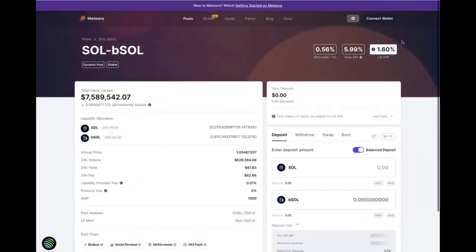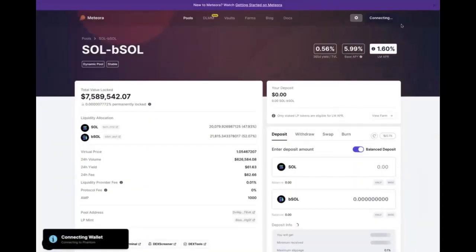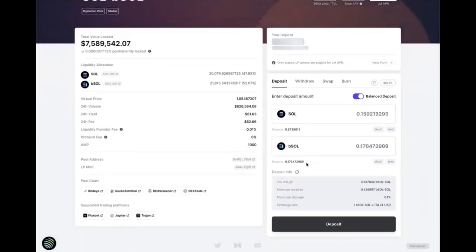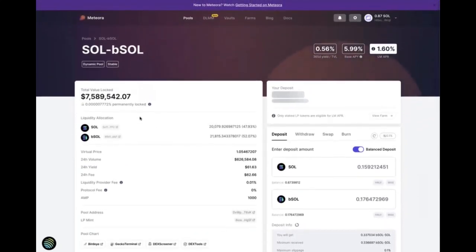I'm gonna connect my wallet. It doesn't get access to my money yet until I connect. Okay, so now it will show you I have 0.17 BSO, and I'll press max, and then it will automatically calculate. Then I would provide liquidity of 0.15 SOL and 0.17 BSO together, and I will basically be providing money for other people to do the lending, DeFi, if they want to borrow money and all of that.